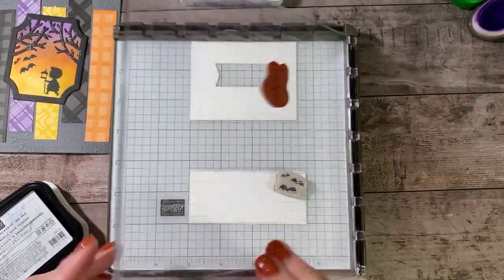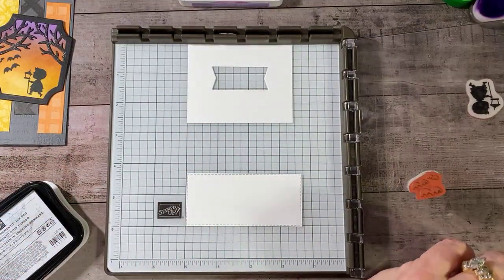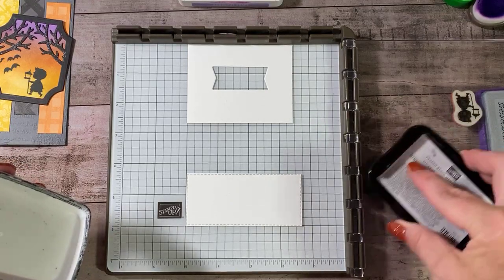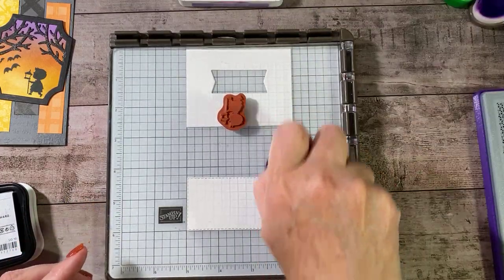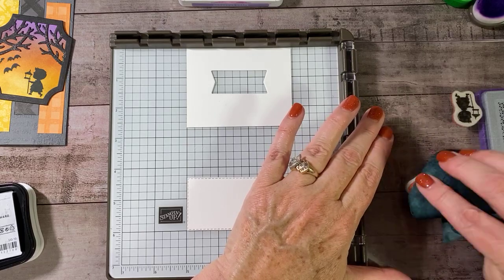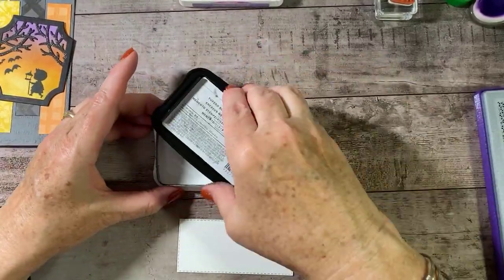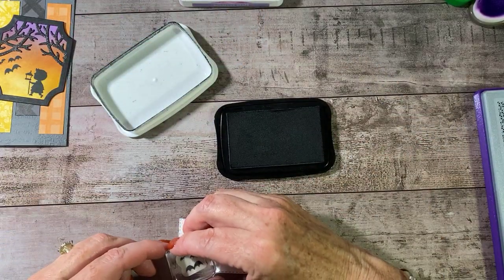Stamparatus and for this, just going to put this down right here. I'm going to put my bats right here in this corner. Close the lid. And ink those bats up. I actually found these little bats weren't too bad. And that actually looks good.